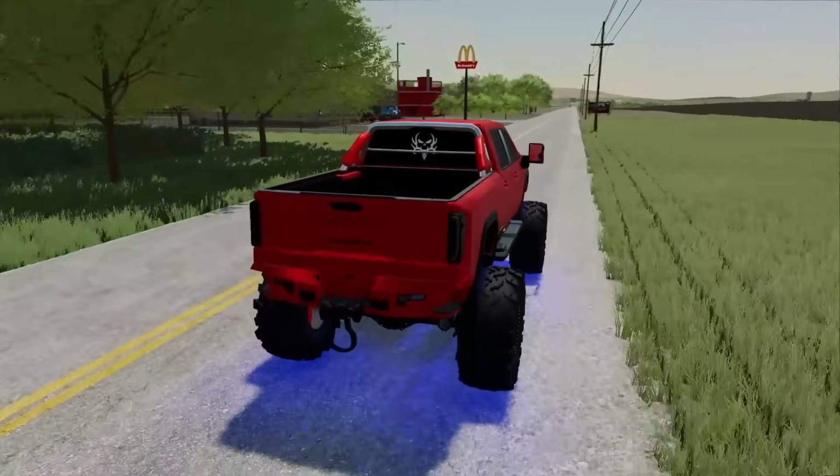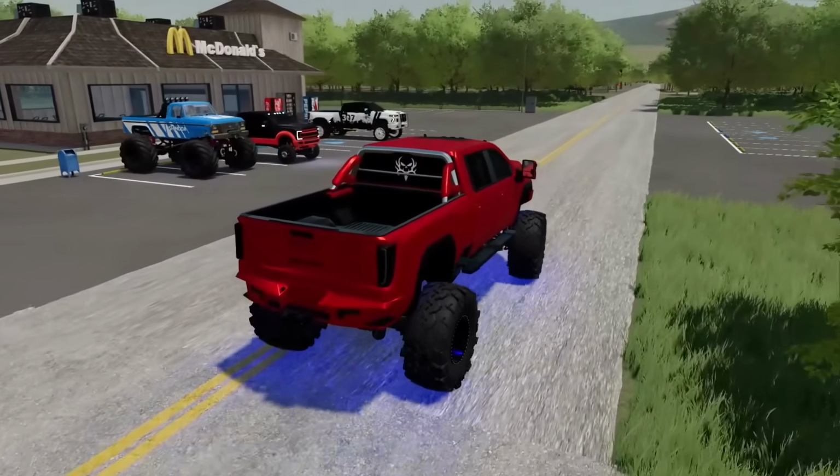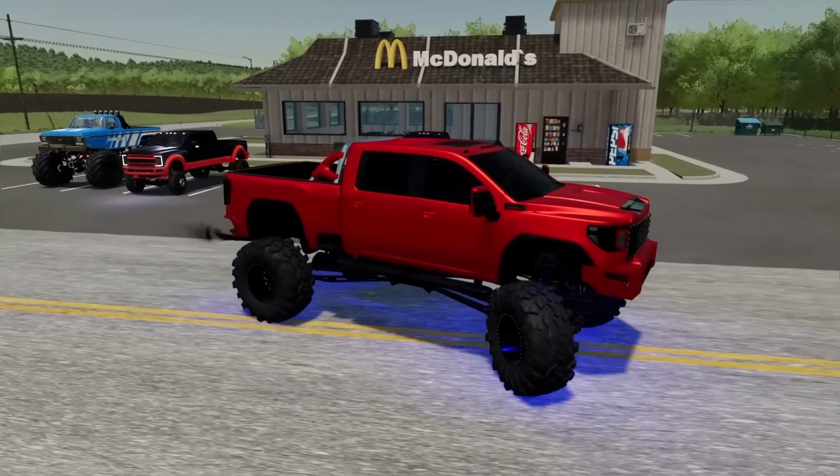But I think I see some trucks over there. Look at that. Okay, there's 3 guys. It's not a giant community truck meet, but there is going to be a couple trucks. Probably some more pulling up. Oh, this is sweet. All right, let's back in our truck.